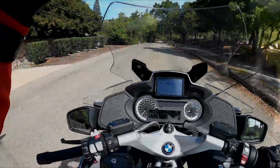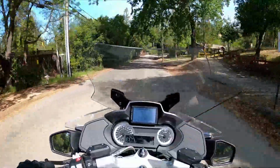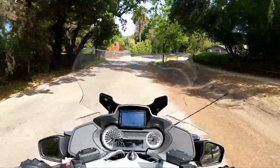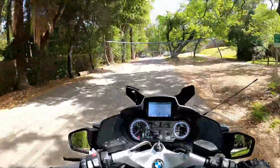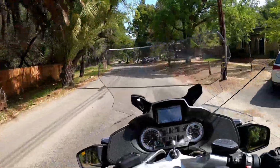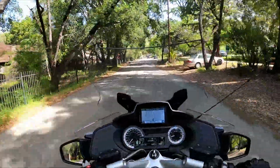All right, today's ride starts off in sort of like a neighborhood in the town of Danville. And we're going to head up into Mount Diablo State Park. Coming through this little area, starting off is this little neighborhood of all these people that must have signed a contract with the devil to be able to live here. Holy smokes, what a cute little place to live.